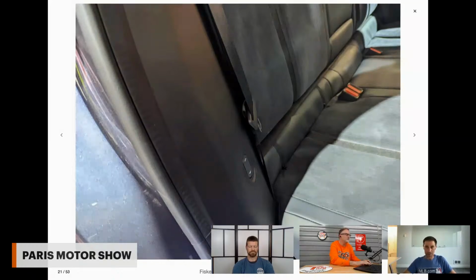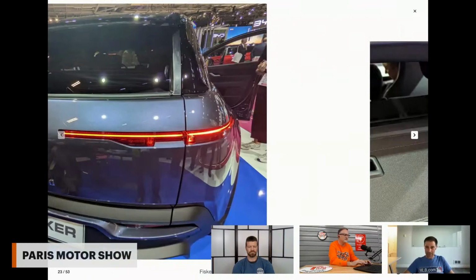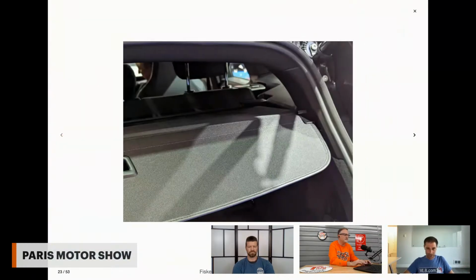We have a couple other ones too. Let me throw up some other ones on the screen here. That is the rear of the vehicle. There were a couple of interesting things on the rear of the vehicle that we learned, especially around the tailgate, and I think I have another one coming up here in a minute.